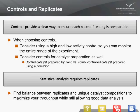The other thing is remember controls for your catalyst preparation. That is a key step in any catalyst screening. And so, there's always room for a good control because in the end, you'll feel better. You will feel more confident in your data. And finally, the statistical analysis.